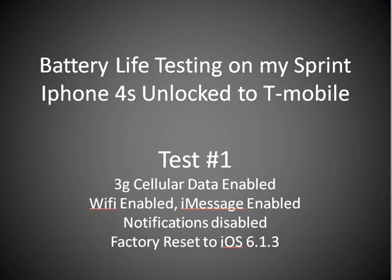This is a video about testing the battery life on my iPhone 4S, which is unlocked to T-Mobile. I currently have 3G cellular data enabled, Wi-Fi enabled, iMessage enabled, and I didn't write this down, but location services enabled. But notifications are disabled, and I'm currently running on a factory reset iOS 6.1.3.